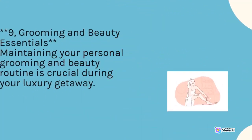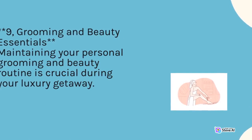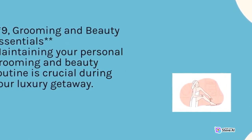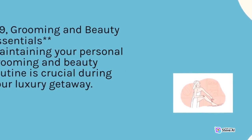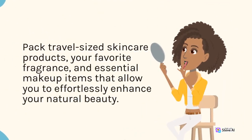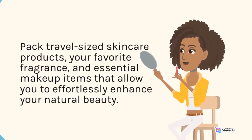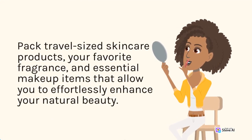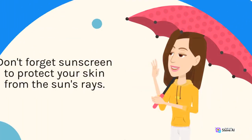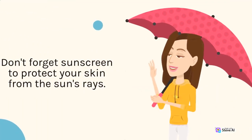9. Grooming and beauty essentials. Maintaining your personal grooming and beauty routine is crucial during your luxury getaway. Pack travel-sized skincare products, your favorite fragrance, and essential makeup items that allow you to effortlessly enhance your natural beauty. Don't forget sunscreen to protect your skin from the sun's rays.